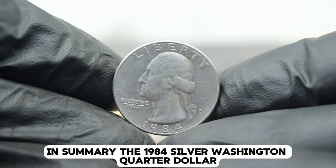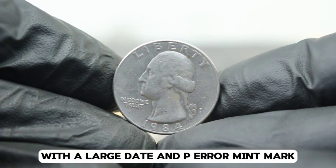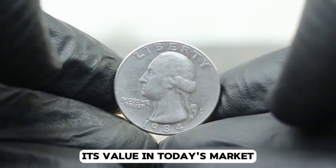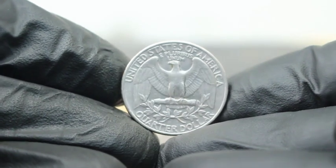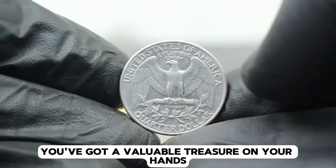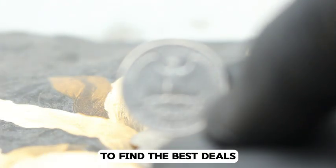In summary, the 1984 silver Washington quarter dollar with a large date and P error mint mark is a remarkable piece with a fascinating history. Its value in today's market reflects both its unique minting error and its condition. If you have one of these coins in your collection, you've got a valuable treasure on your hands. If you're looking to acquire one, keep an eye on auctions and coin shows to find the best deals.